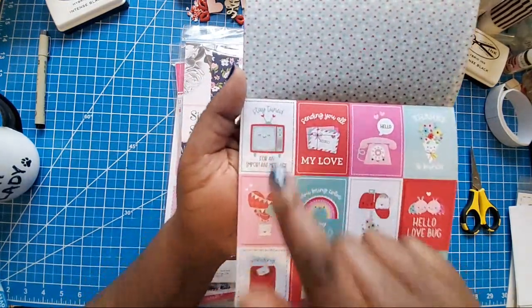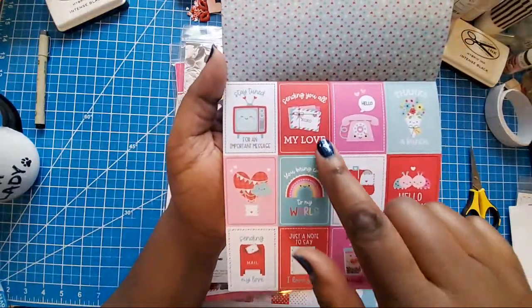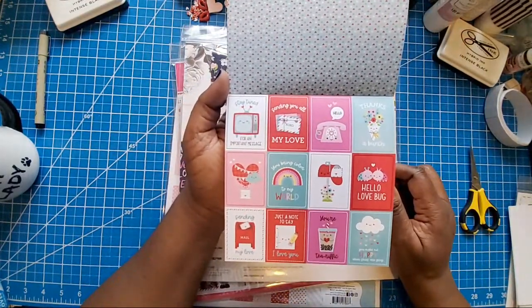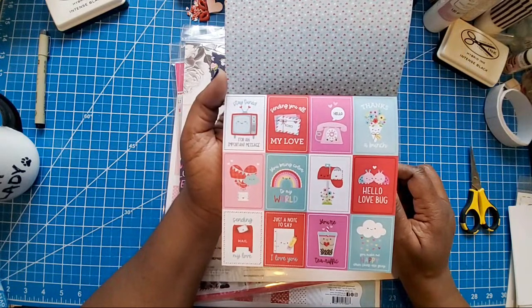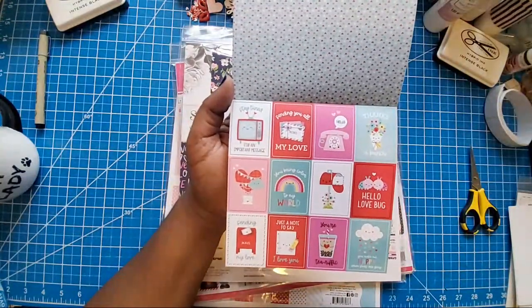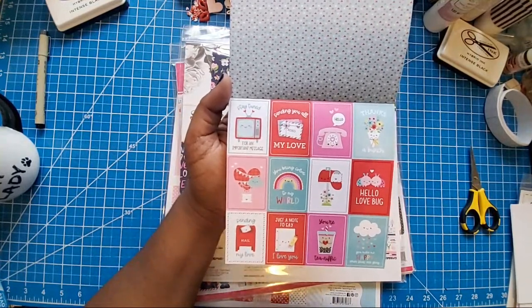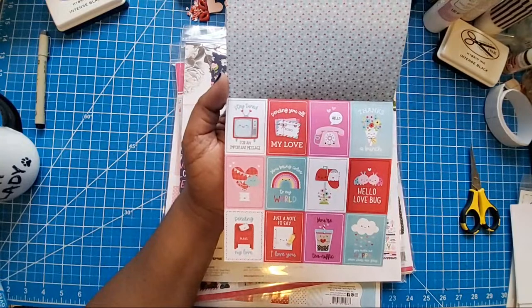Look at that. Remember all of the Valentine cards that kids used to do for their classes? I remember doing those with my kids when they were in elementary school. Do kids still do those? Who remembers that?